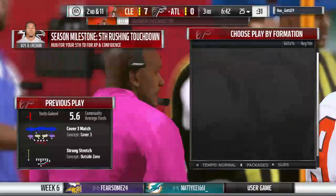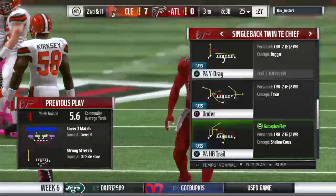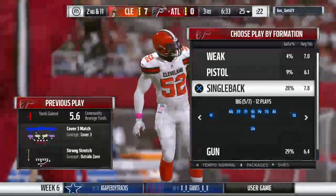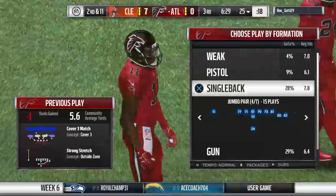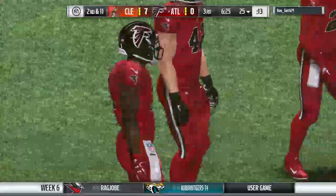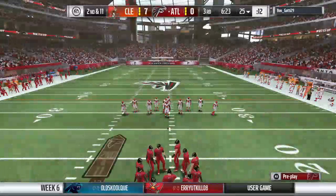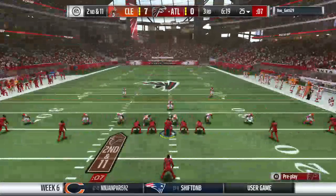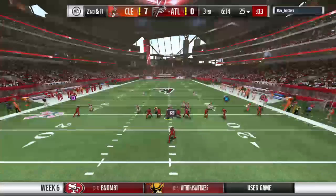And that's another stop for the defense, something we've seen all game long. They have been on fire today. No matter what's called by the offense, they've had an answer for it. So now 11 yards to go for this offensive unit. It's second down. Now let's go. The play clock's running down.